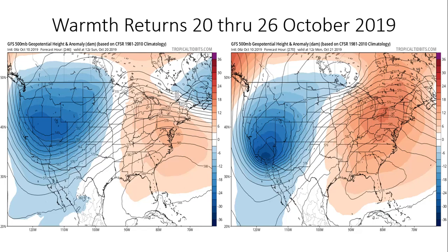Make sure you pack some warm clothes. And the high pressure, the upper level high, the ridge builds in pretty good all the way through the period. So we're expecting above normal temperatures the 20th through the 26th of October. That's the way it looks at the present time.